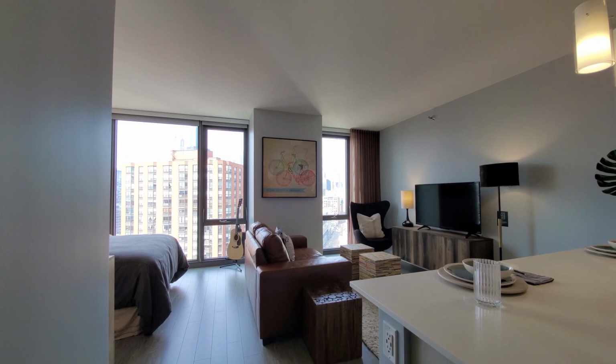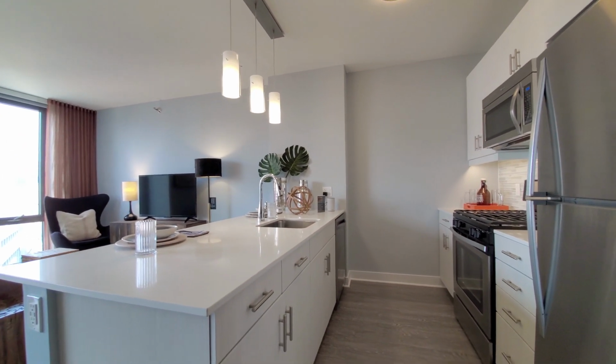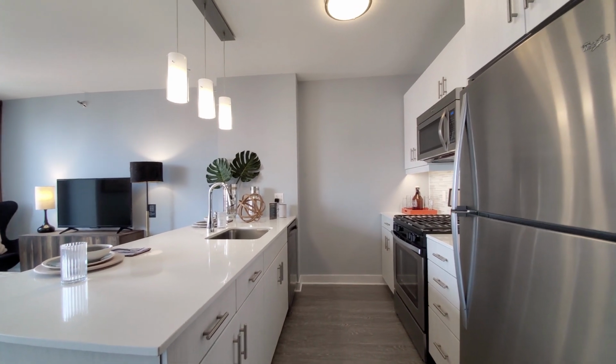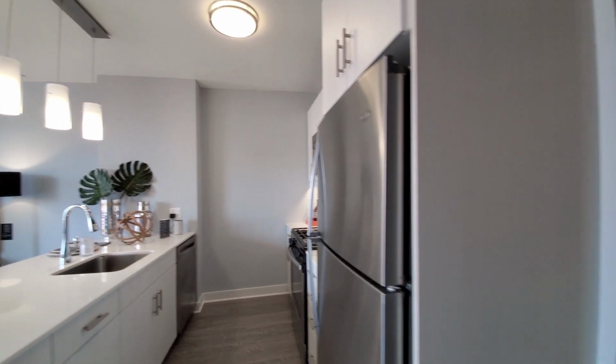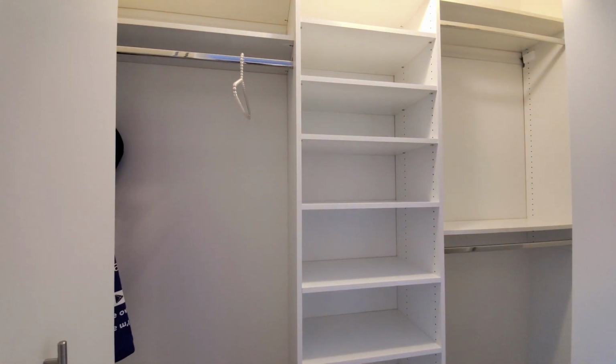Just a great layout for a studio. All the cabinets are soft close. Getting back toward the entryway, a wide closet with custom organizers.